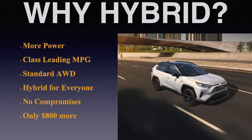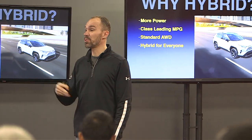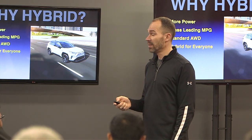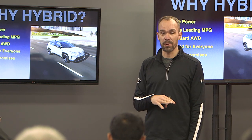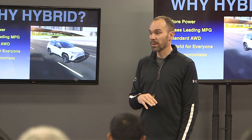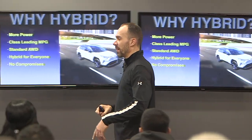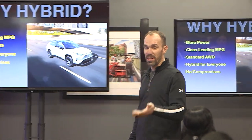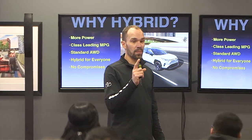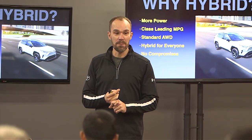You're also going to have standard all-wheel drive with our hybrids. And there's a hybrid for everyone, meaning we have a full range, LE all the way to Limited, even a sport grade you can't even get in gas. No compromises. There were a few compromises on the previous RAV hybrid. What were they? You couldn't put it in reverse on an all-wheel drive on a front-wheel drive work. Okay, well, that doesn't change. Higher trim level, right? No lock? Well, there's no lock on any of them now, right, with this new system. Get the electric hatch on the XLE.